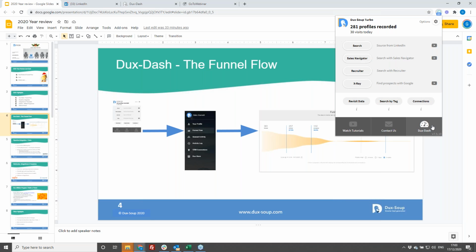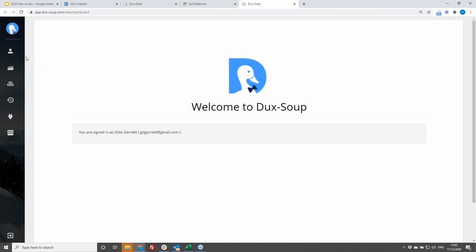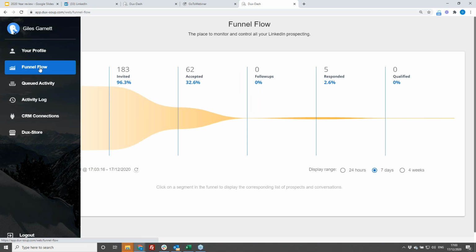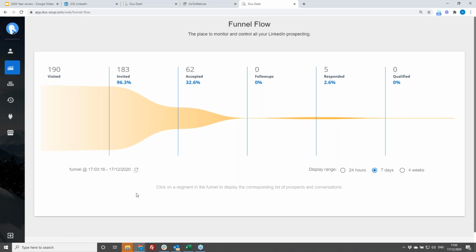I'll click on my Dux-Soup icon, we'll go to the Dux-Dash. That opens me up my new tab, which is the Dux-Dash, which we're very proud of, was released back in June of this year. And here we have the funnel flow. As you can see here, you get a dynamic view of all your activities over the last 24 hours, this last 7 days, or the last 4 weeks, in fact. And the funnel flow gives you a direct insight into the effectiveness of your lead generation activity. It gives you direct access to your prospects' information and their responses.